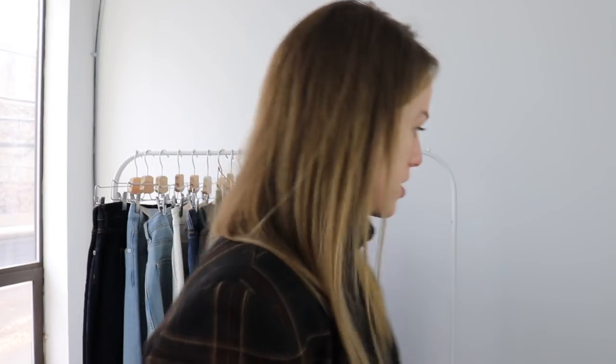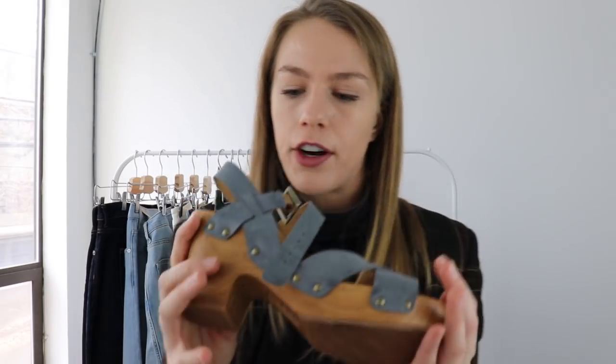Let me see if I can see the style name here. Wells. Gosh, shoes are so easy to list, especially when they're new, because you can just easily look up the style name, easily search, find a stock photo, and they're so easy to photograph. You don't have to do measurements, you don't have to steam. I love selling shoes.